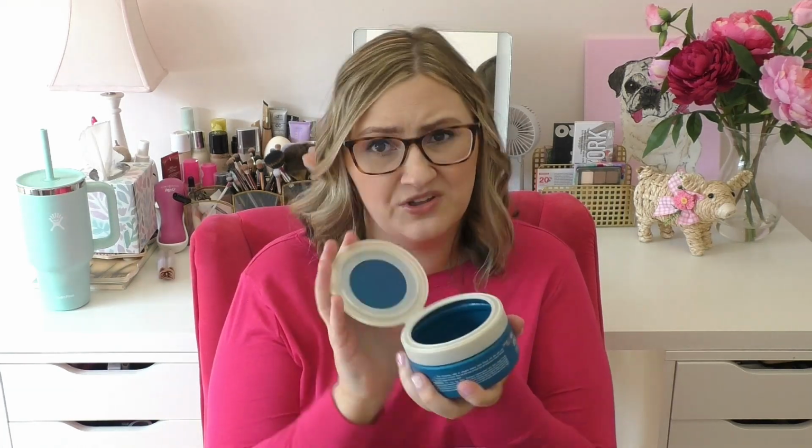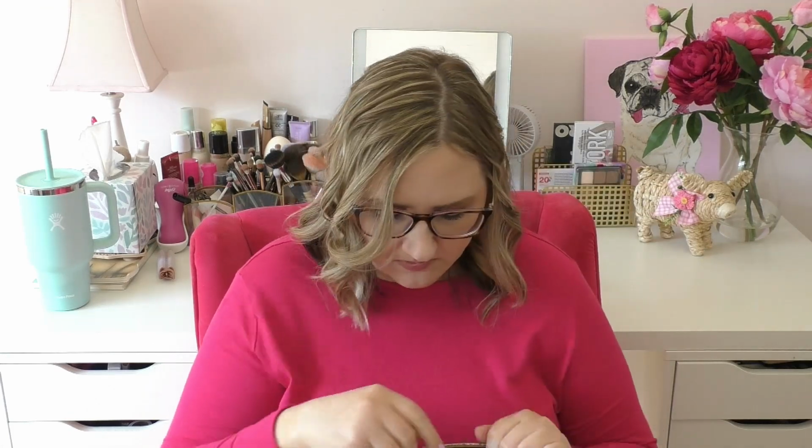I also really liked the lid. My packaging is all worn off the top, but this is a flip top lid, which I really like for this kind of product. Instead of having to unscrew a lid and set it somewhere in the shower, this is really nice. So packaging, 10 out of 10. Love that.